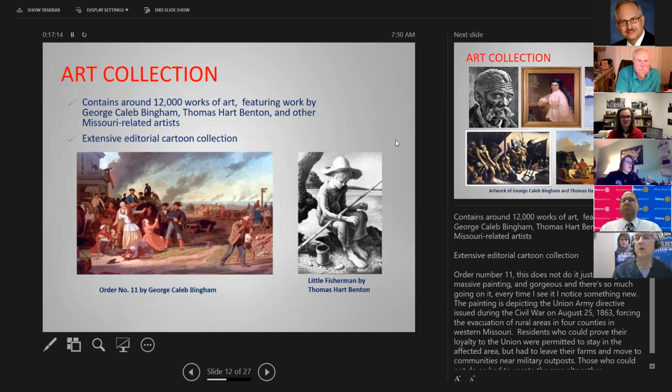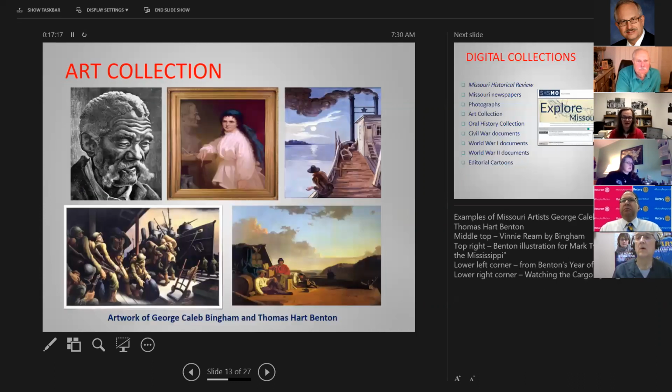And here are some examples of paintings from our art collection, including a painting in the lower left-hand corner from Thomas Hart Benton's Year of Peril series. And once again, none of these that you see in this slide do actual justice to the actual works of art. Luckily, our art gallery is still open. So if you get a chance, and if you're ever in Columbia, I suggest visiting the gallery. They have a lot of amazing works of art.